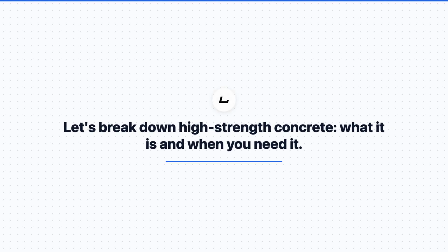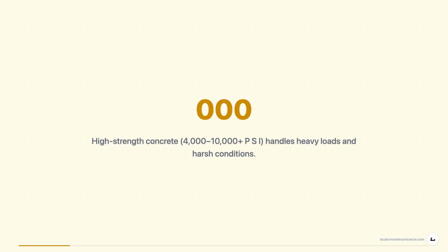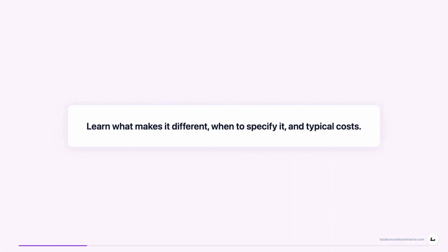Let's break down high-strength concrete, what it is, and when you need it. Here's what you need to know. High-strength concrete for 10,000 plus PSI handles heavy loads and harsh conditions. Learn what makes it different, when to specify it, and typical costs.